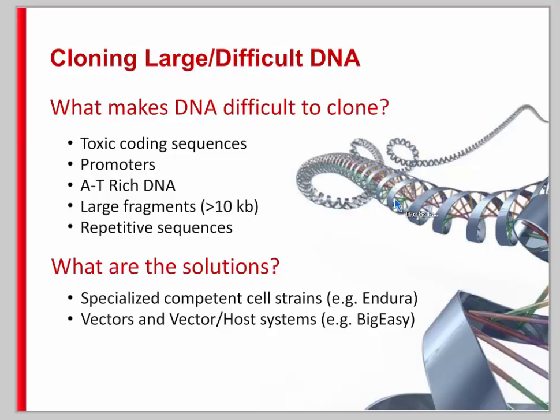Okay, turning to the next topic, cloning of large and difficult DNA. This is a subject that we've given a lot of consideration at Lucigen. Knowing a bit about the DNA that you're trying to clone and what challenges it may pose can be very helpful in solving cloning difficulties.